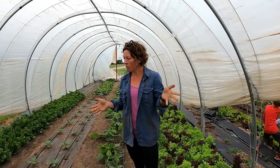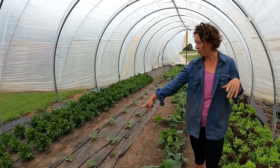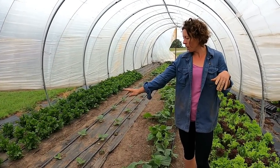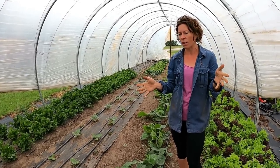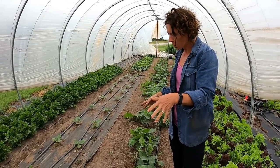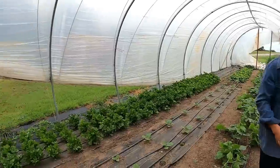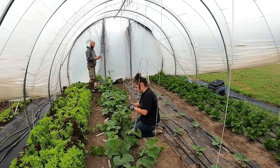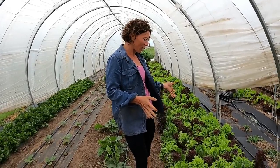So this is our smallest greenhouse tunnel, and inside we have a bed of celery, and then this is a dual bed of eggplant and thyme. We planted those together because the thyme kind of helps out the eggplants with pest pressure. Cucumbers, which our lovely Aubrey is helping me trellis. She's behind you. And then on this side, this is this bed of lettuce that Brandon was just talking about.